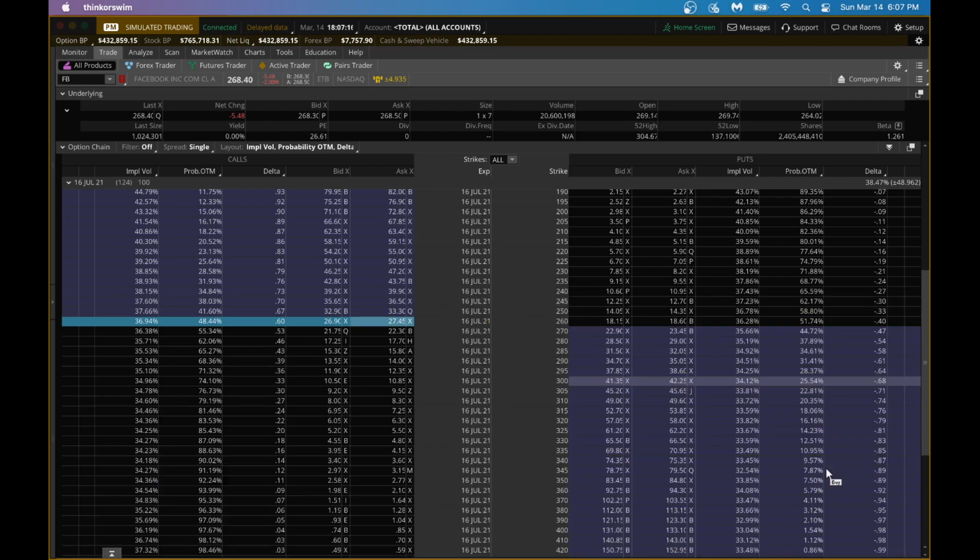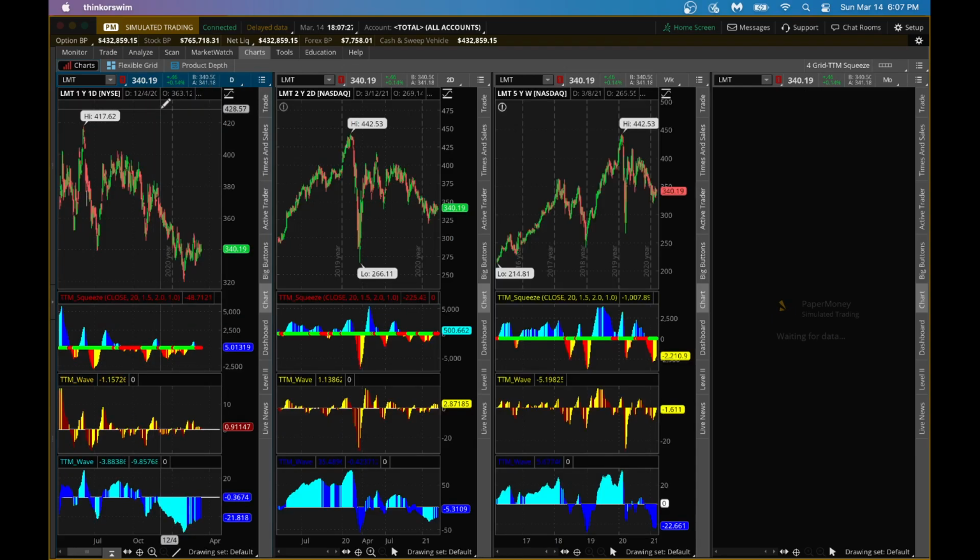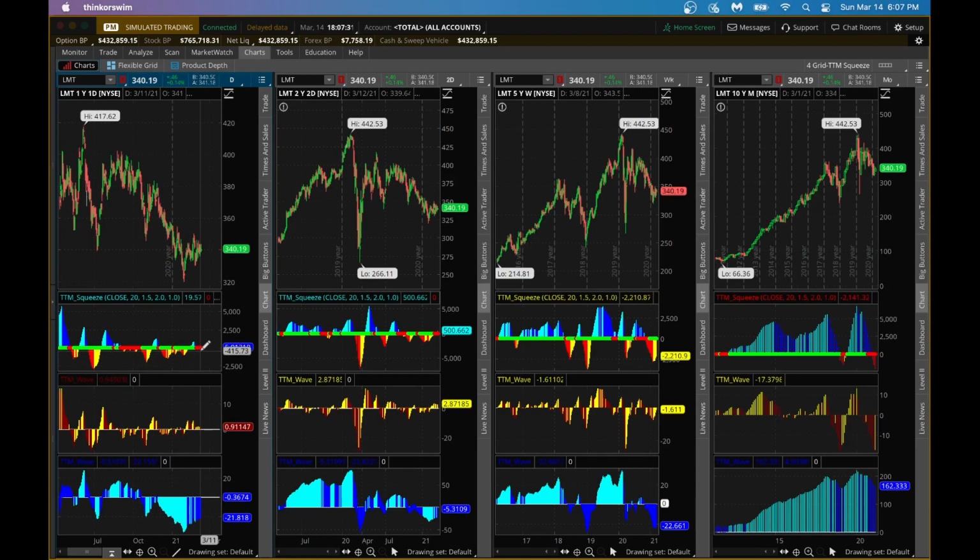So third play, we look at Lockheed Martin, LMT. Lockheed Martin is again a good defense contractor. If you look at the chart here for LMT, there is a squeeze in the daily chart, and the bars are becoming smaller and smaller. It's telling me that there may be a chance this becomes bullish, and it might go above zero. Now, according to John Carter, we should look for the longer term wave to be above zero. In this case, it's below zero. We are a little bit early to buy this stock, which is okay.